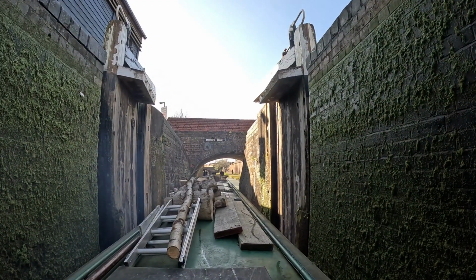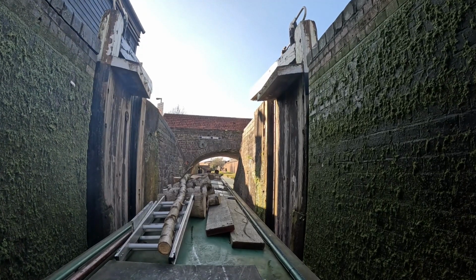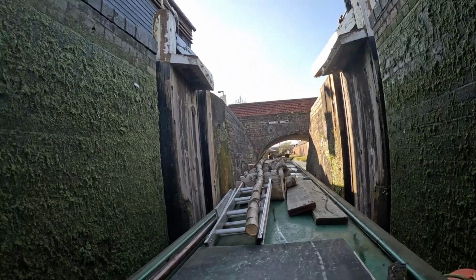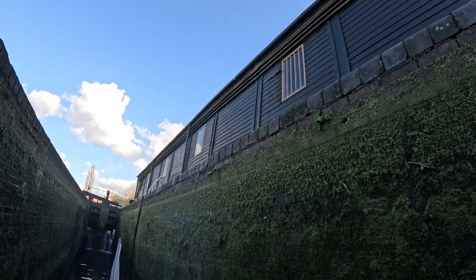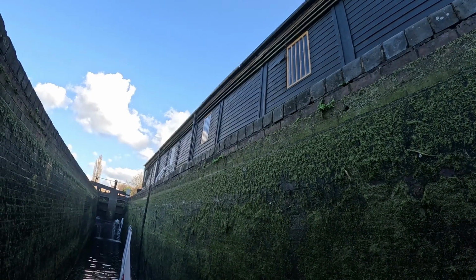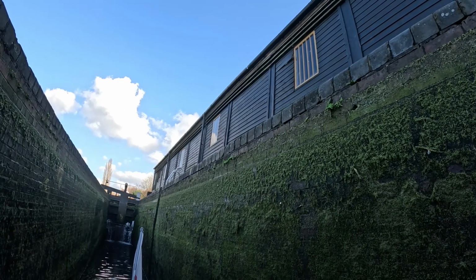Well, that's the bottom of the 12. There's another 4 I've got to do, but they won't be today. I know what, I'll find some way to moor up if I can. This is Dadford's Bridge. And that there is Dadford's boatyard, I think it's called. Anyway, something like that. There's a little marina at the end.